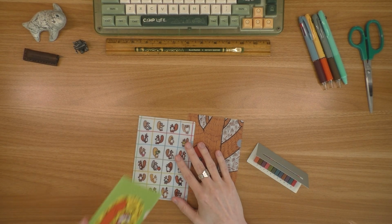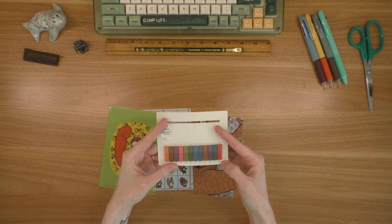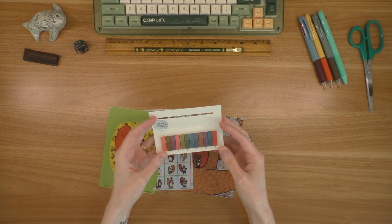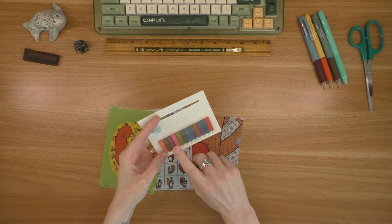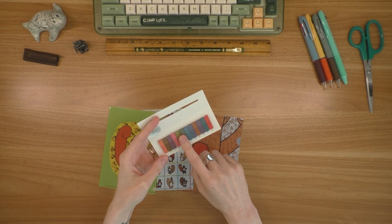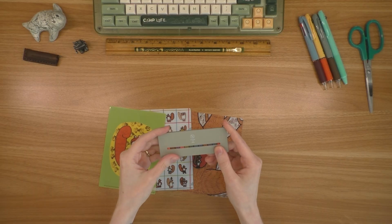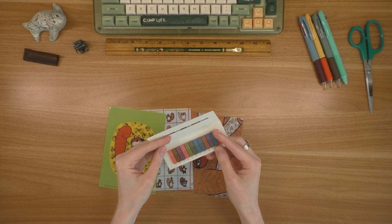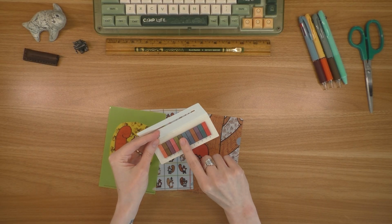In addition to these, I also have the new Hobonichi tabs that they put out this year in the colors that are represented in their planners. I actually didn't buy this myself. My spouse bought these for themselves, but turned out that they didn't enjoy them because they're actually really small.